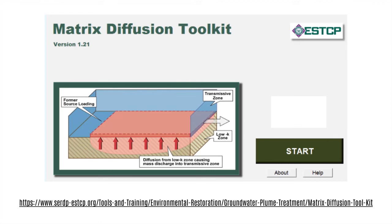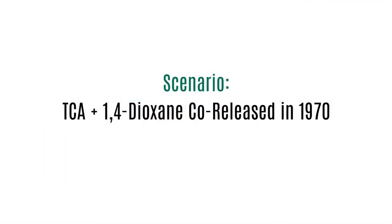Dr. Shella Farhat at GSI was the principal designer of this tool. In this particular case, we wanted to simulate TCA and dioxane being released at the same time. We had to define a loading period and representative concentration during this loading period. We started it out in 1970, and we found that dioxane essentially depleted from the high permeability parts of the source zone within 3 years, basically because it's so soluble, but that doesn't mean it's gone from everywhere.